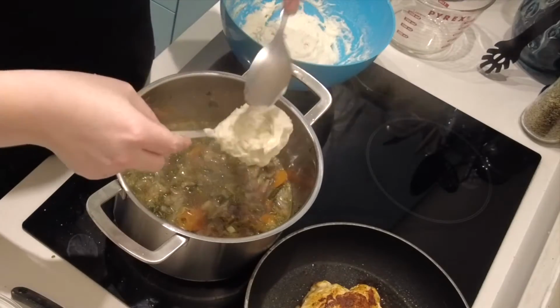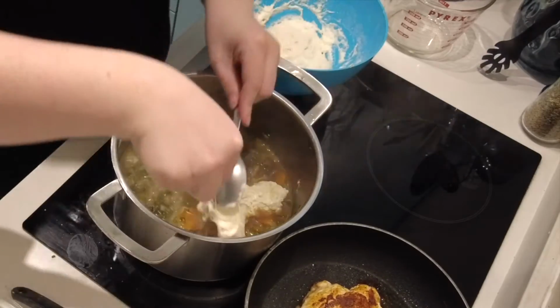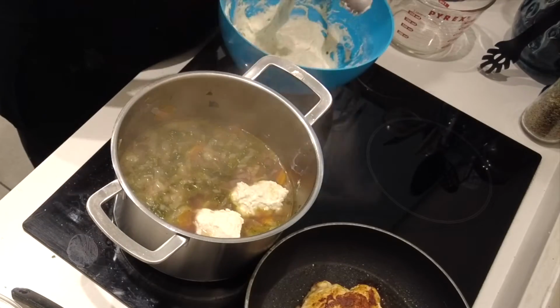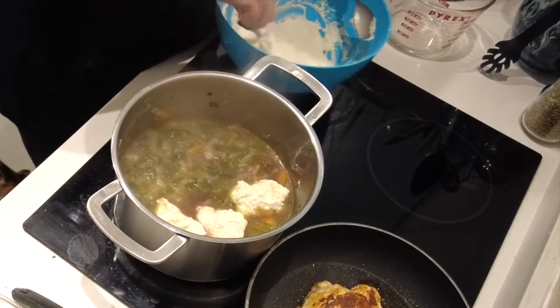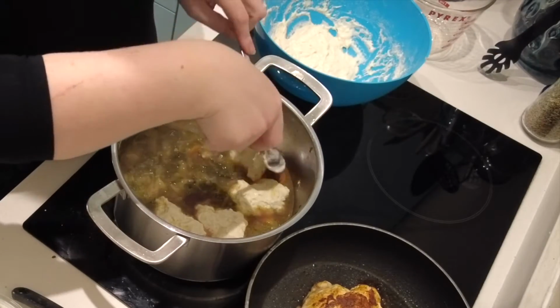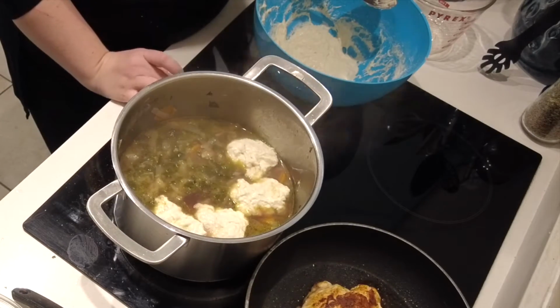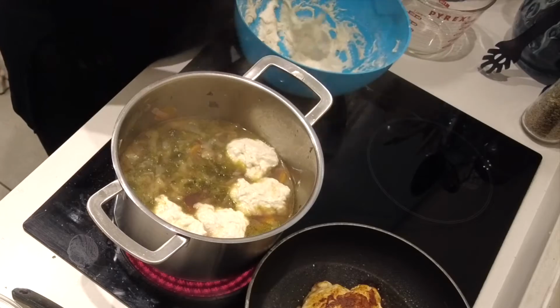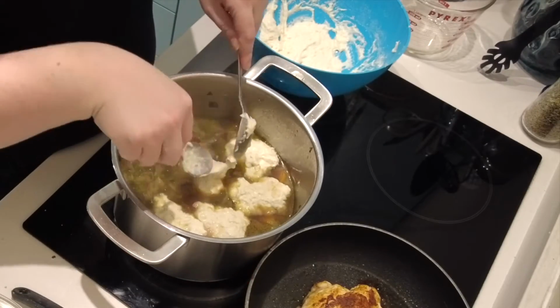Now we're going to cook the dumplings. So just spoon nice big spoonfuls into your pot on top of your soup. You want to make sure that your soup is hot enough, so it should be on a very gentle boil. You'll see that I actually turned my pot up about halfway through putting the dumplings in because I realized the temperature wasn't high enough. And this is important because if you don't have the temperature high enough, they can become quite soggy and they're not going to rise properly inside.